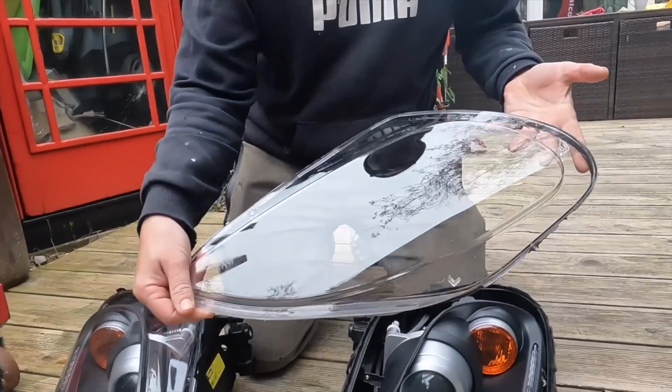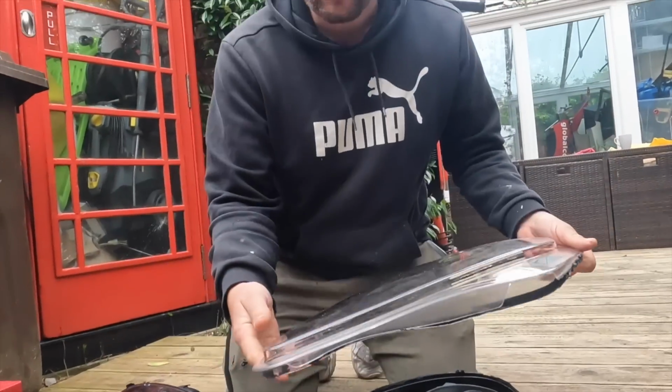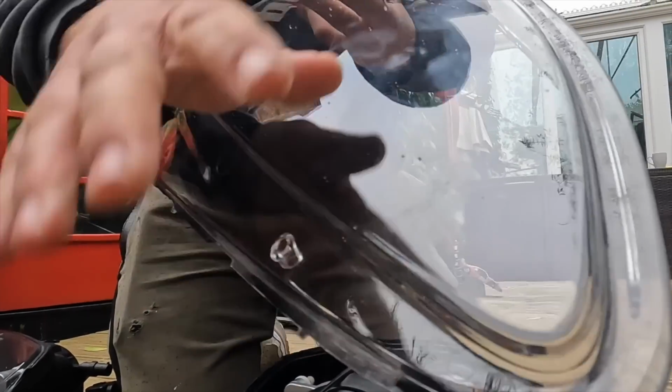So this is not really meant to happen with 430 lights, and I've taken it apart. We've cleaned it all out, but we've got one slight imperfection on this one, just here. I don't know if you can see that on camera. If I spin it in the light, you might see it. So I've left it like this.